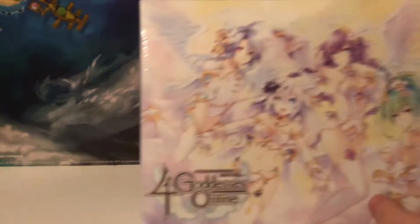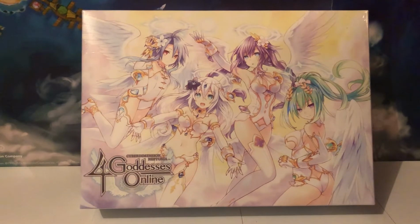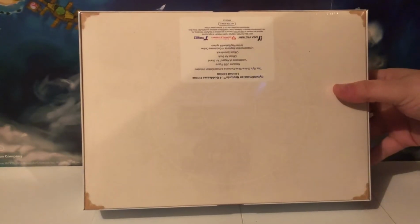So this here is the Australian release of the limited edition of the game, and yes, it's still sealed. I haven't opened it, and it is thicker than the Japanese version, so it's kind of curious what is different inside.